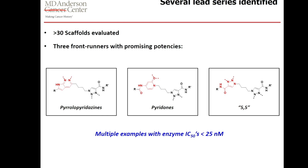So we're not actually in the lead optimization phase yet. Right now, we're just trying to look for leads identified. We looked at a whole bunch of different scaffolds, greater than 30. At the very early stage, we were just looking for potency. We took 3 front runners of promising potencies for some further optimization of the leads. And these 3 all have multiple examples with enzyme IC50s less than 25 nanomolar.